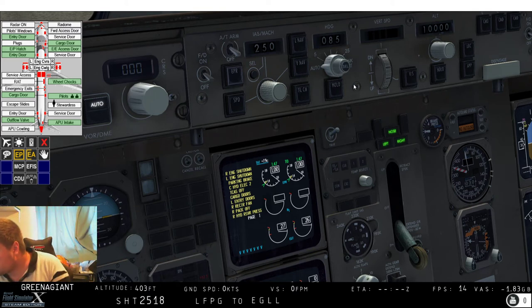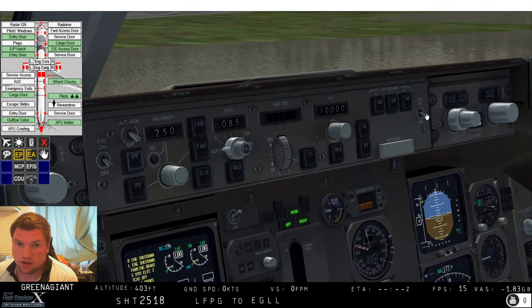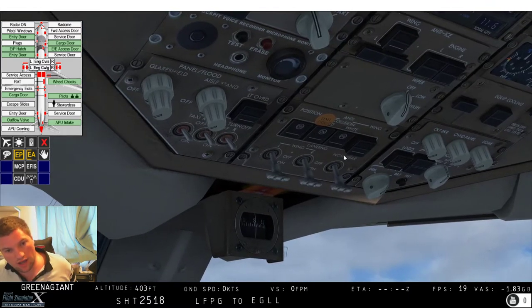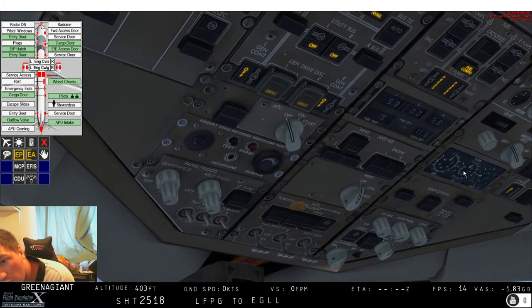Oh, there we go. Initial clearance is flight level 100. So that's already in, actually. That's handy. But yeah, runway conditions are wet, wet, wet. Feel it in my fingers. We will put that on. We don't need those on just yet. Logo light, I suppose, can come on.